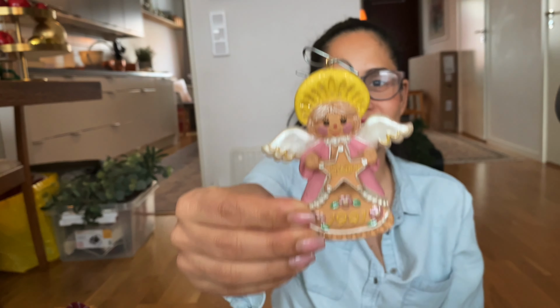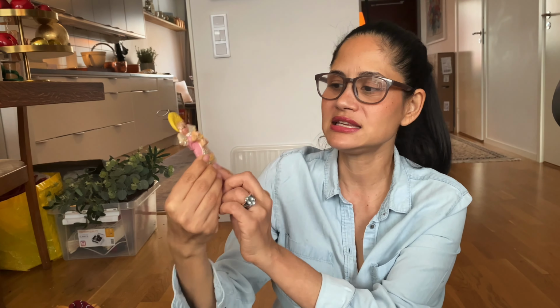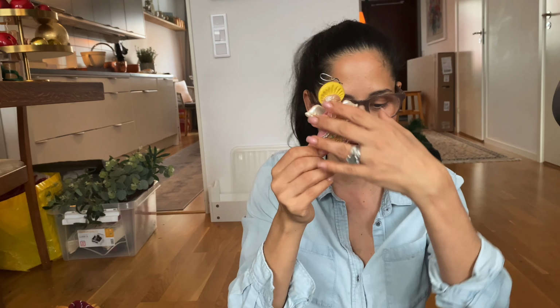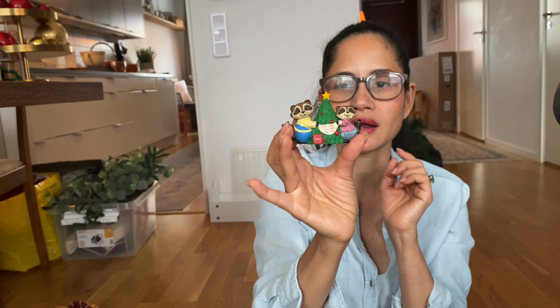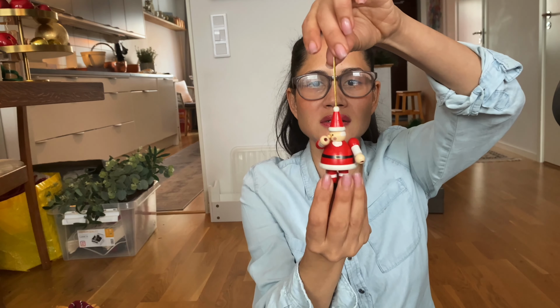So as you can see, this is the angel. It's so pretty, and it says here 1991. So it is quite old. So this one was 1991. Then this one was also lovely. It says 1993, our first Christmas together, the two raccoons. It's also a decor to put on your tree. And then I've got some of these ones as well. They are pretty as well.